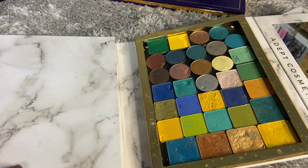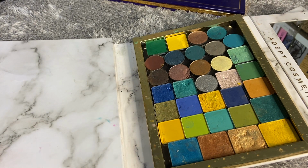one of those Sydney Grace palettes, but I don't want to. Let me think. There's a Sydney Grace palette up there. Hold on, guys. Let me see. I might be able to share the love. I don't want to, but there's no point in holding on to stuff that's not going to get used. You know what I mean?